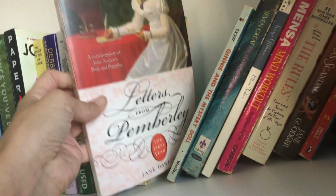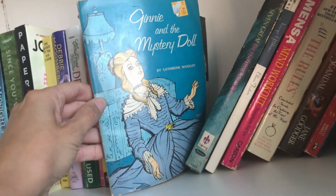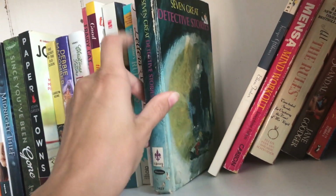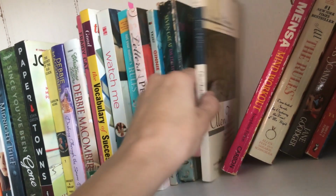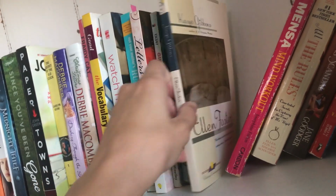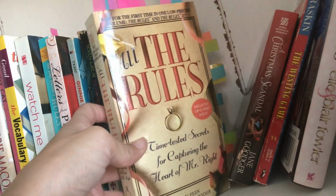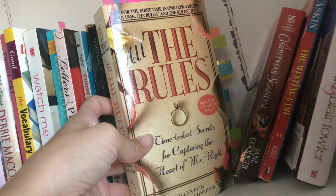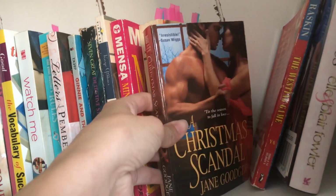Letters from Pemberley. I got that at Dollar Tree. Jenny and the Mystery Doll. She's kind of scary looking. Oh, you know what? I think I got these for Halloween, right? And then I don't really know where that came from. Mensa Mind Workout. All the Rules. This is another one, I believe, that she talked about too. Look, I flagged it up, you guys, and then I was just like, I don't know about all that.